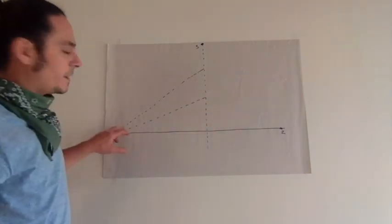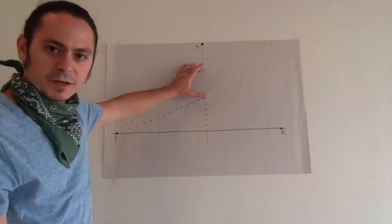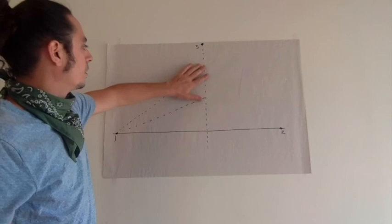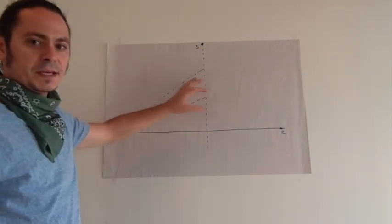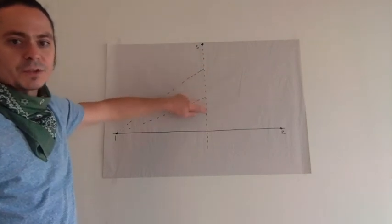All right, so now I've got 2 guidelines. They're, I don't know, maybe 3-4 inches apart from each other. Again, it doesn't really matter. However wide you want this distance to be, you can choose. The important part is that you stop at the vertical line that we drew, okay?